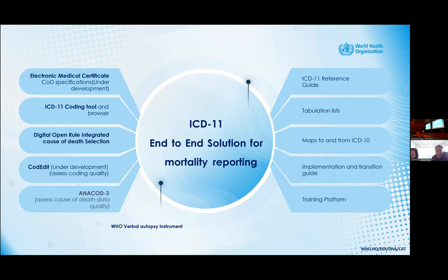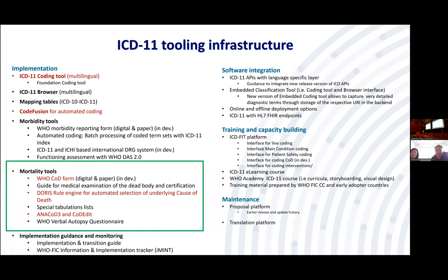And you see here the suite of tools which are characterized for the mortality reporting with ICD-11. And they have been basically integrated in the DHIS2 app for mortality, medical certification, and coding of causes of death. And that is part of a larger suite of tools, which you see here depicted. And we basically categorize them into implementation-related tools, as well as tools for training, for maintenance.